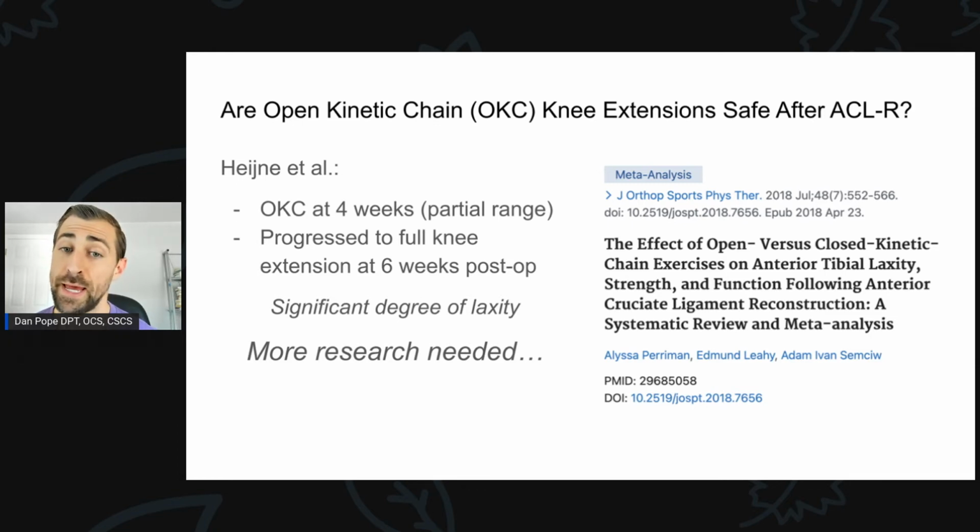Okay. And in this study, they actually had a significant degree of laxity in these folks. All right. So it may have been a little bit early to introduce that full range of motion for these athletes. Little tough to tell. Like I said before, this research is not the best. The authors had the conclusion that this is kind of moderate quality, not the best quality. And at the end of the day, we probably are going to need more research to figure out whether or not it's safe to do open chain knee extensions, particularly through 0 to 90 degrees, right? So that full range of motion. We're not really sure quite yet.